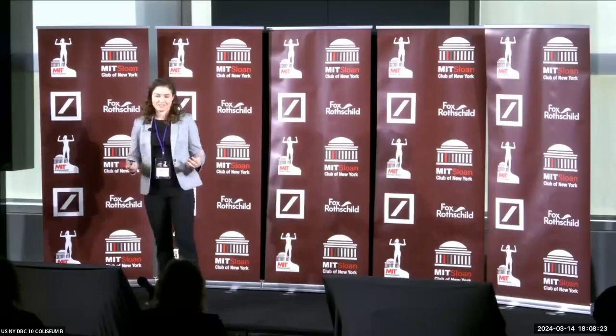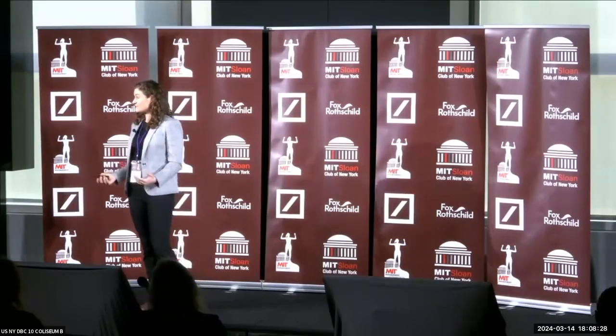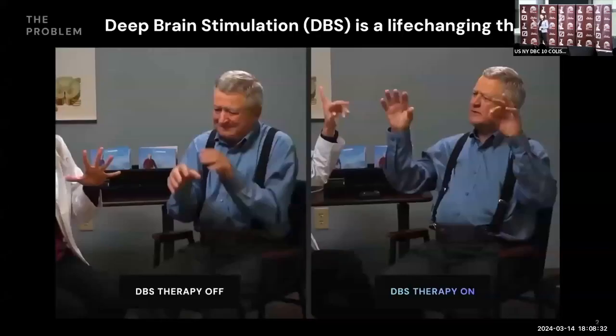So deep brain stimulation, or DBS, is a life-changing therapy that's used to treat conditions like Parkinson's disease and epilepsy. And it's incredibly effective. This is unfortunately a still frame from a video that normally shows how it can completely eliminate the tremor in a patient with Parkinson's disease.